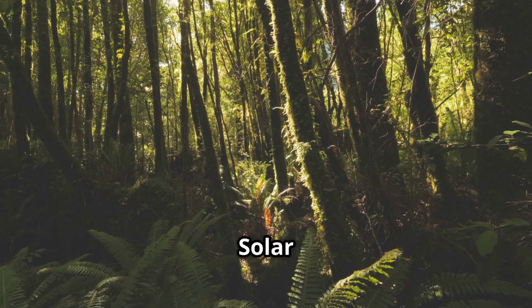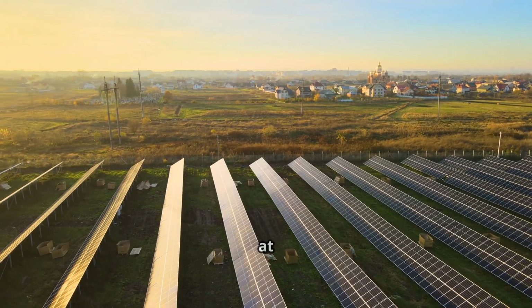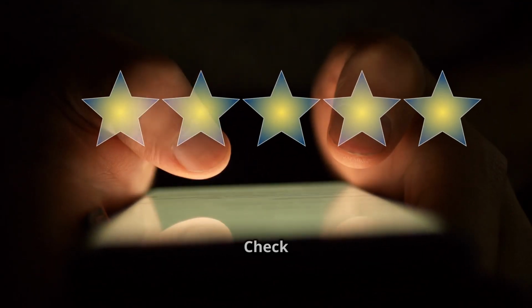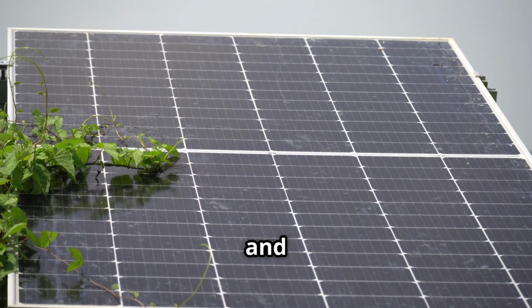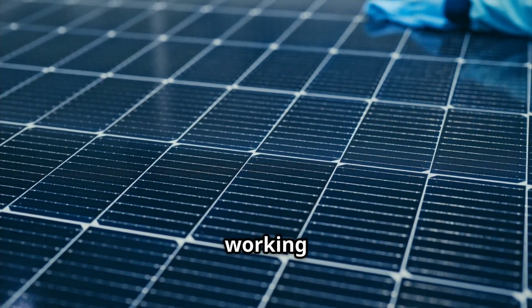Common mistakes to avoid: placing lights in full shade. Solar panels need direct sunlight to charge efficiently. Install in areas with at least 6 hours of sun. Buying lights with poor reviews. Check reviews before buying. Even cheap lights should be reliable. Forgetting to clean the panels. Dirt and dust can reduce performance. Clean your solar panels occasionally to keep them working well.